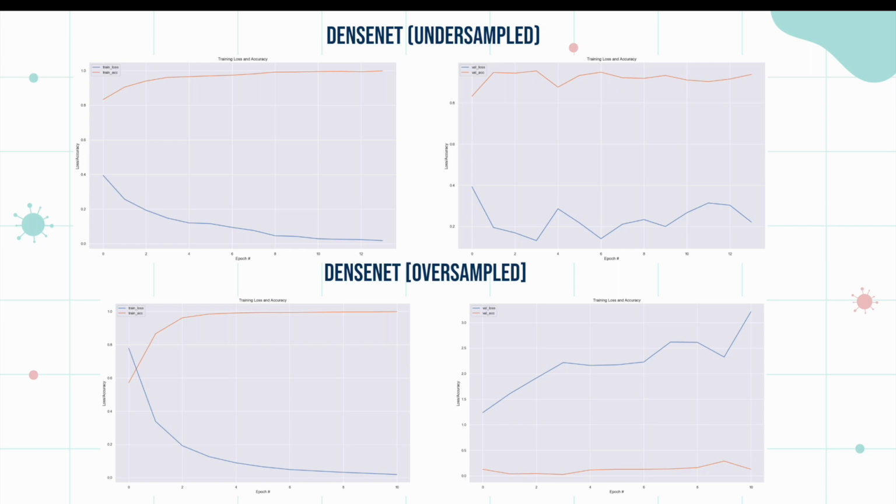We can observe that by oversampling our normal class with augmentation, the validation loss and validation accuracy are drastically different compared to the undersampled model. The validation loss is very high while its accuracy is low when we oversample them, which should not be the case when we want our model to accurately predict the images. The same is applicable for the ResNet model.